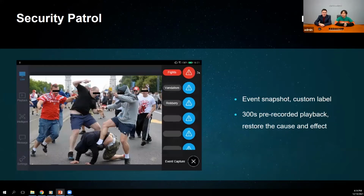In some areas where illegal and criminal activities, such as fights, vandalism, and robbery, are prone to occur, police officers need to quickly record the incident. So our product provides a custom label function. After pressing the event capture button, it can be quickly classified and saved for easy retrieval afterwards.